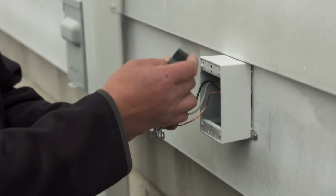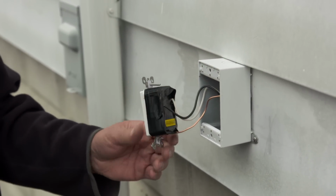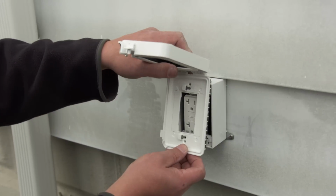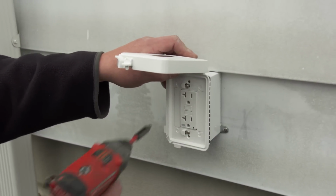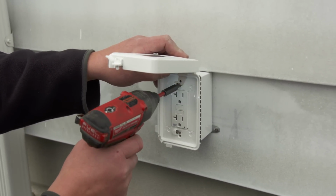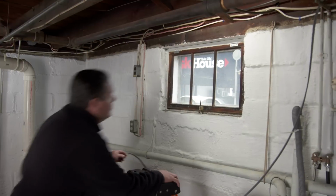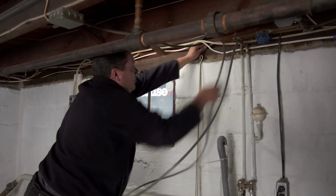I also like to add a little electrical tape around the terminals on the device, just to cover them up, especially when using a metal box. Finally, I'm going to add this weather-resistant cover to protect the receptacle. It has a gasket around the edges that allows it to expand so that the cover can always stay closed, even when something's plugged in. Now we can connect the wires in the basement.